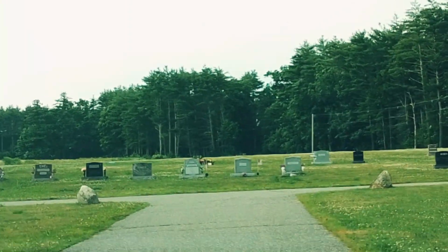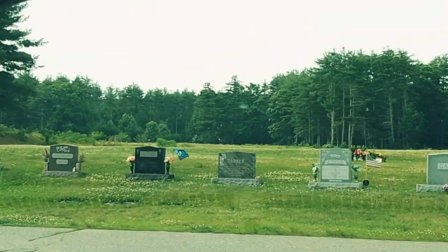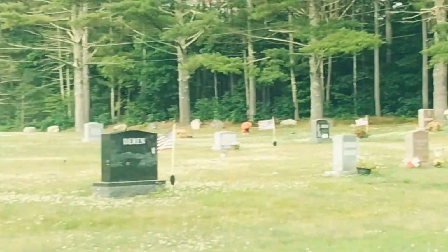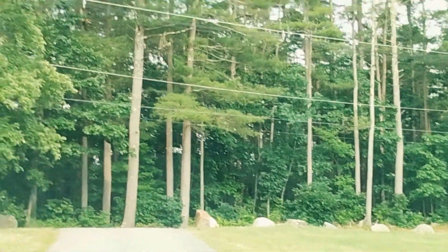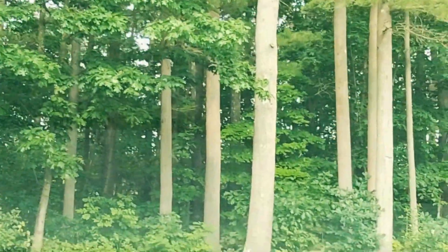Alright, and then we got to the very old part over here. New part, I'm sorry. And they have a lot more empty land here. These are the year 2000 and onward burials. And they got a lot of land up there. They have enough room for burials even up to maybe 200 years from now. So it's quite a large cemetery.